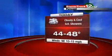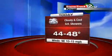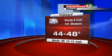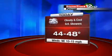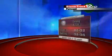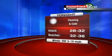So here's my Storm Track 12 forecast for you for our day today. Scattered showers around. Temps mid to upper 40s. Average high temperature this time of year is mid-50s, so we are running 5 to 10 degrees below normal compared to average.